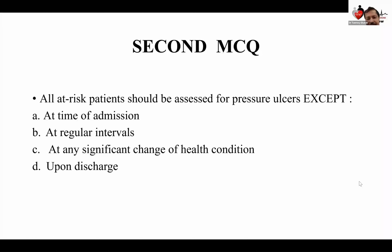Abiran Roy, Potami, Hemlata. Yes. So yes, you are on the right track. So it's D, upon discharge. Of course, if the patient is discharged, then why would you measure it for an at-risk patient? The patient is discharged happily. So why would you have to check it?